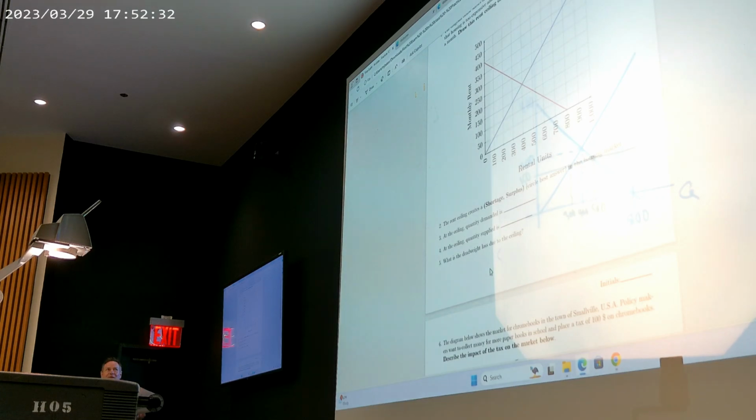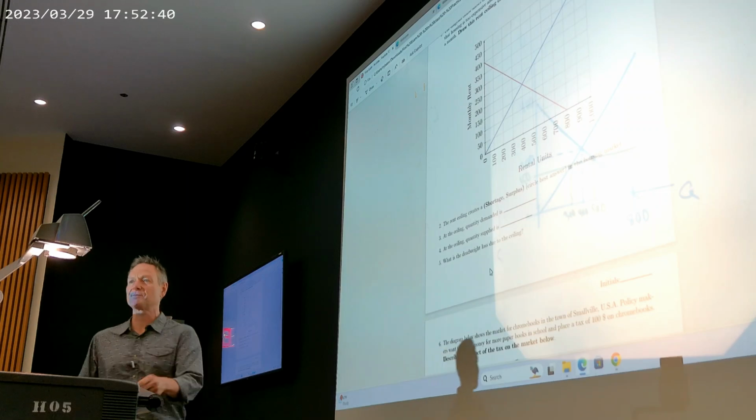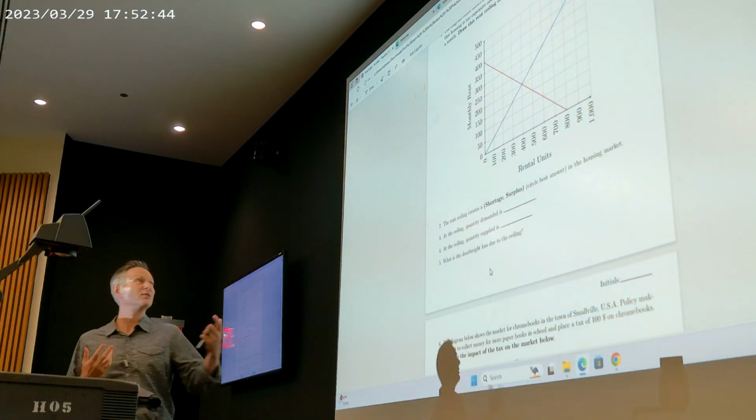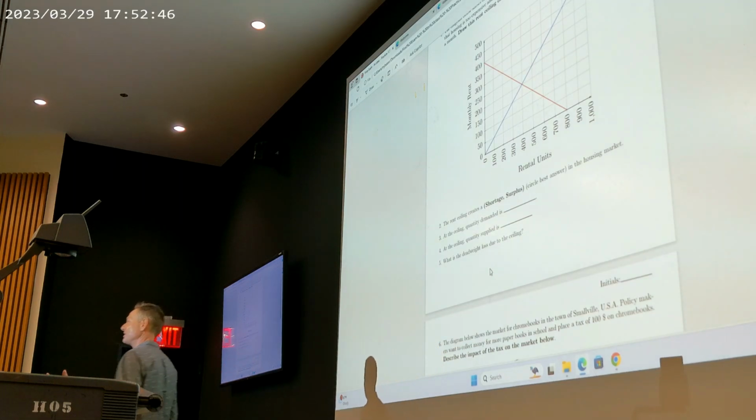Now here's the hardest part. That was more or less fairly basic stuff. The deadweight loss due to the ceiling. Now I kind of regret that I didn't say a little bit more about this, because we spent a little bit of time talking about rent dissipation, or surplus dissipation.